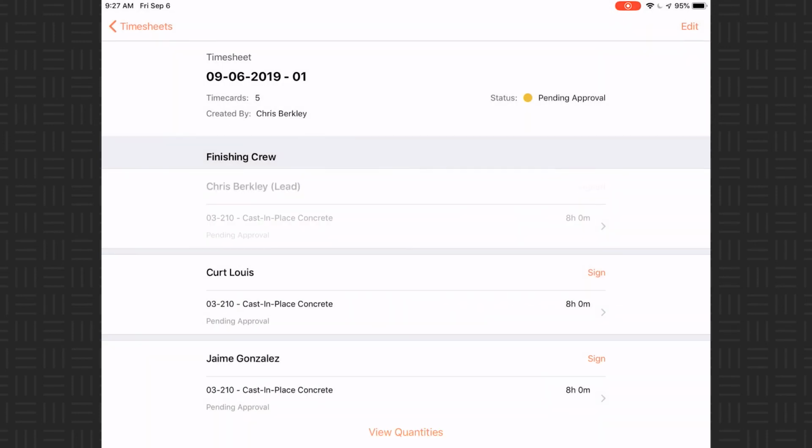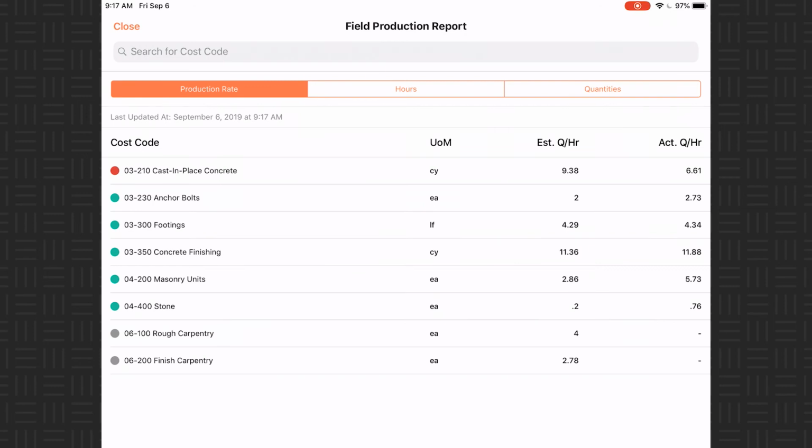As daily labor hours and production quantities are submitted, the field production report that we saw earlier is updated in real time, giving visibility into which scopes of work are on track or at risk. These actual production and labor rates can be used moving forward to more accurately and competitively bid future jobs.